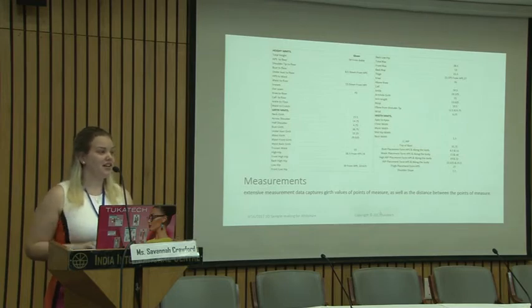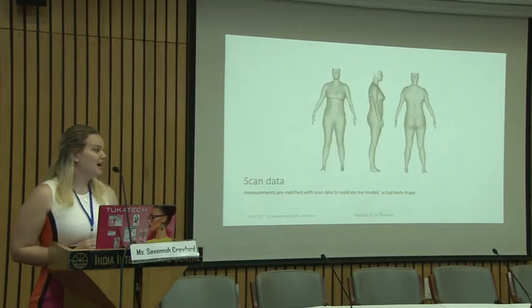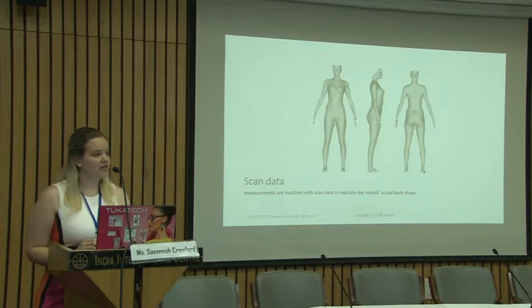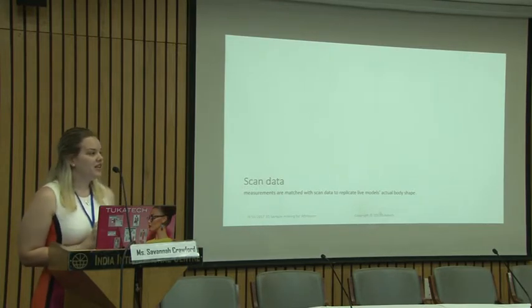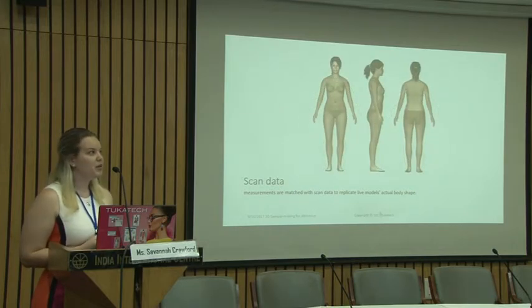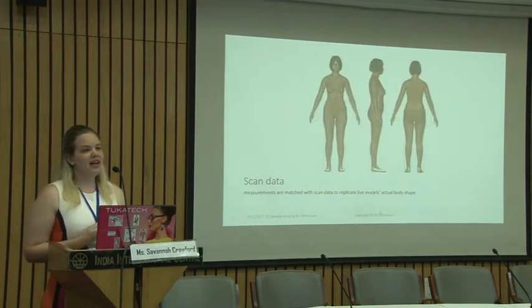So we need to make sure that it's not just the measurements, but the shape as well, which is why we'll then marry the numerical data with what we call the physical data from scans or photos. In this, we're able to not just capture the proper circumferential measurements or even the distance, but we can capture the posture and the build of the person.